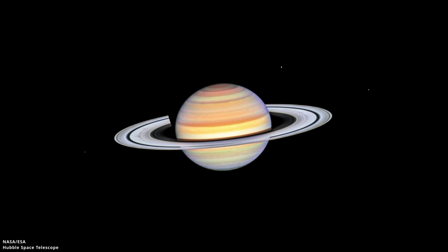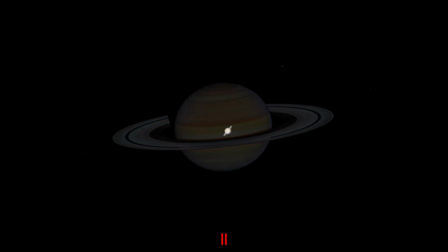Saturn has a mind-blowing 146 moons, with Titan being the most famous, which is also the second largest moon in our solar system. Here's how it looks through various focal length eyepieces.